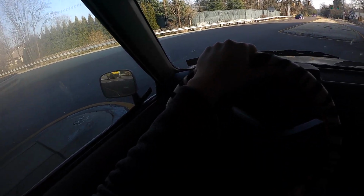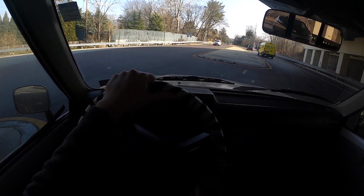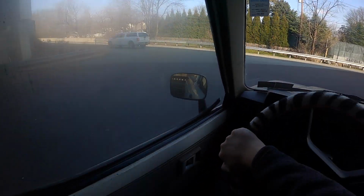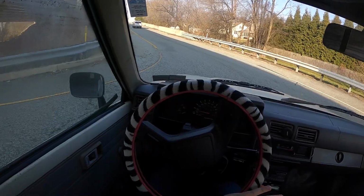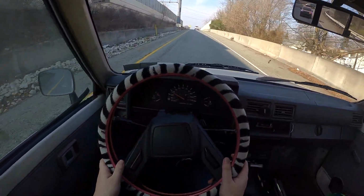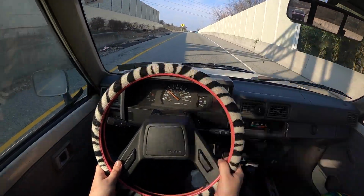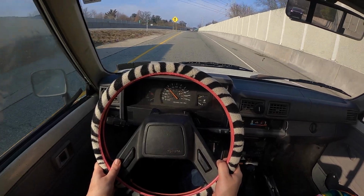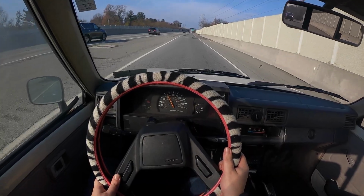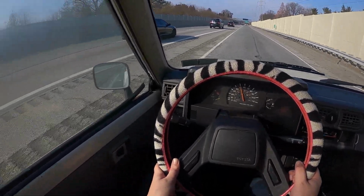That's a Chevy SS. Not gonna cut in front of him. Look at him, he wants to go fast. All right. There's an F-150, we should be good. Flooring it here. Man, these are big potholes.